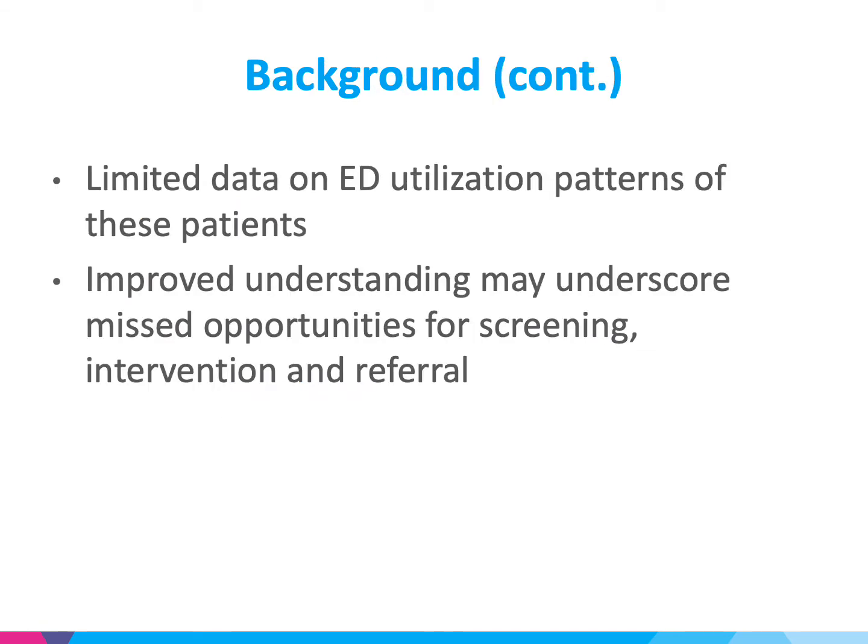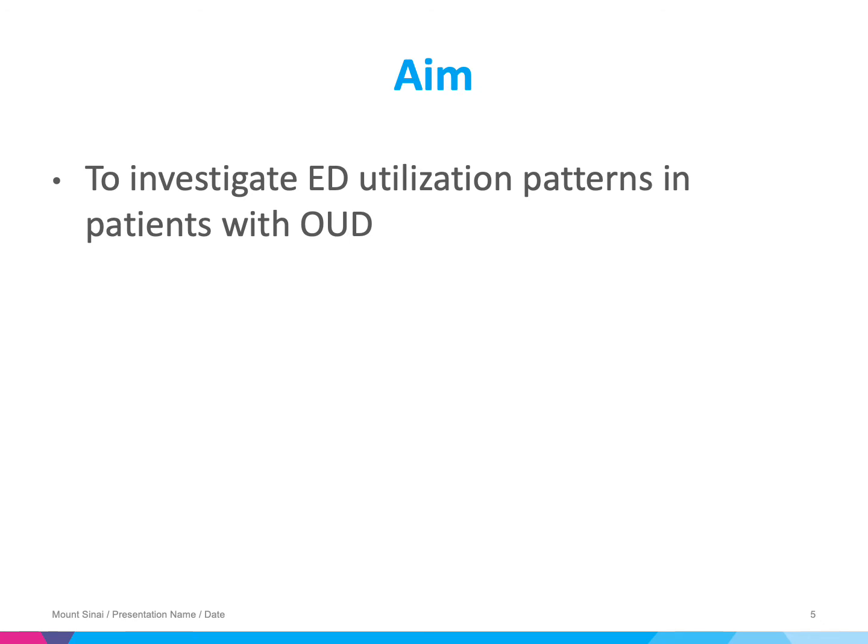Although we know that the emergency department visit rates for opioid-related reasons has been increasing, we have limited data on the overall ED utilization patterns of these patients. An improved understanding of this may allow us to better identify missed opportunities for screening, intervention, and referral. Accordingly, our study aimed to investigate ED utilization patterns in patients with opioid use disorder.